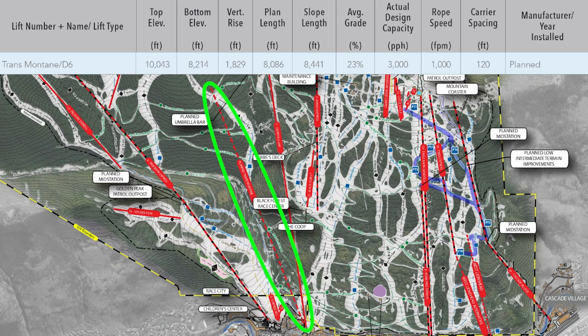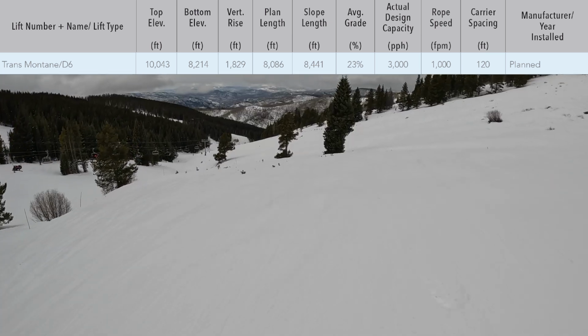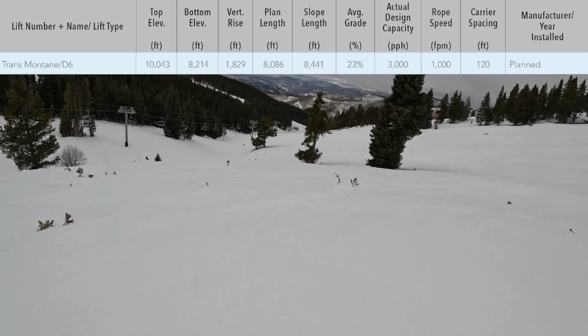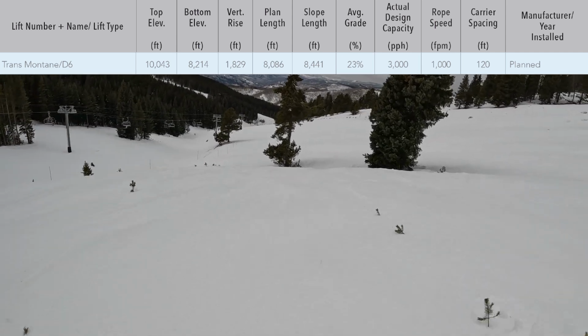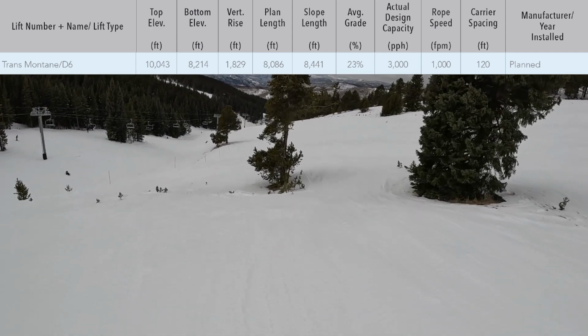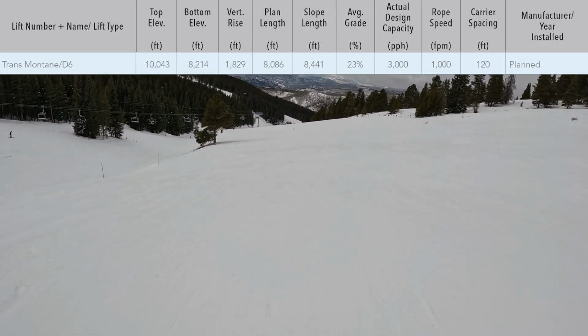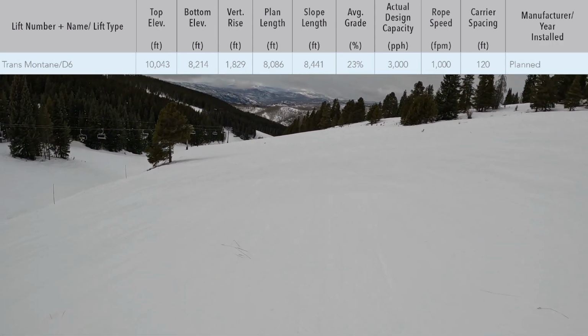It'll go 2/3 of the way up the front side and top out adjacent to the bottom of the first pitch of Riva Ridge. I've been waiting for another lift to be added to Vail Village since Gondola 1 is such a nightmare in the morning. This will significantly cut down lines at Gondola 1 and make Vail Village a much better place to start your day. Plus, if Gondola 1 ever goes down, this lift will be a great alternative.